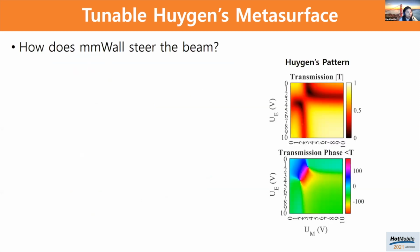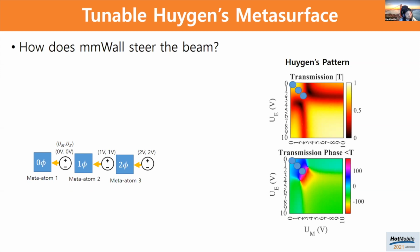So let's dive deeper into how we steer the beam using mmWall. Let's say there's a meta-atom pair, and we apply 0 volts on the magnetic side and 0 volts on the electric side. And if you see in the Huygens pattern on the right, we have applied the voltages, so we visualize it this way. And let's say we have an adjacent meta-atom pair too, where we apply 1 volt for both the electric side and magnetic side. Then here we get a slightly different phase. Let's say it's 1 phi. And again, once we apply 2 volts, we get 2 phi, and so on.